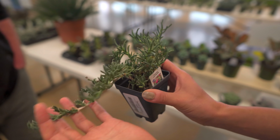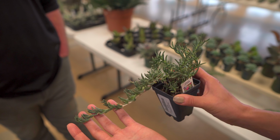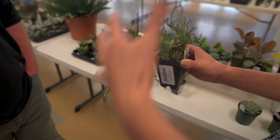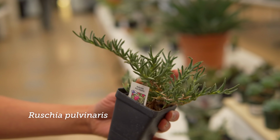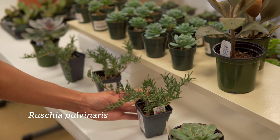Ruscus, I like these. You very rarely see them. They have a nice kind of draping habit, almost like a creeping juniper. Yeah, you're right. Very much so.